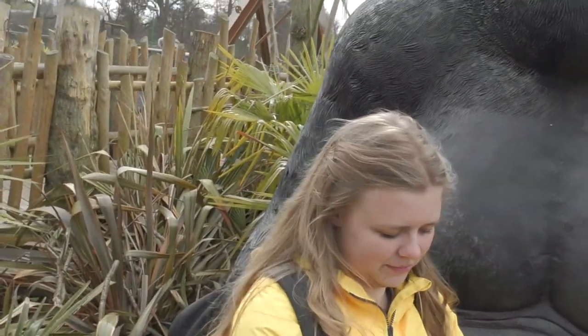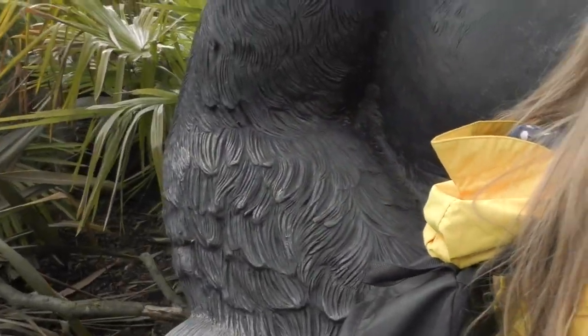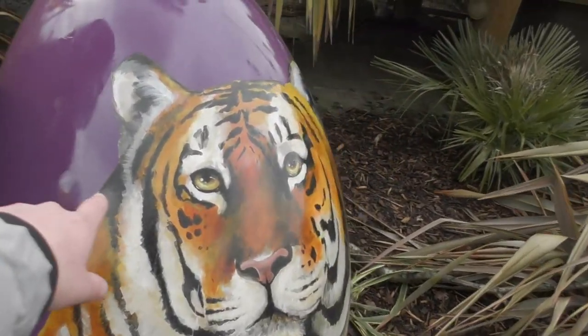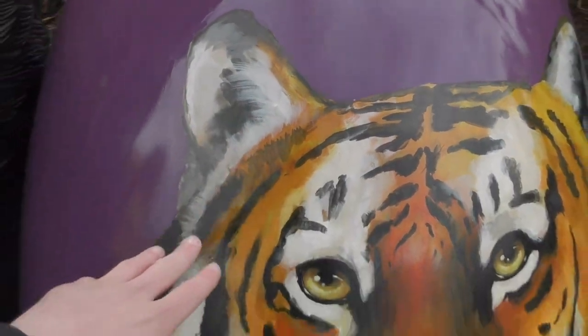And Charlotte's just sat here on Kong's lap. Well, you're in his hand. I think you're in his hand, aren't you? There you go, he's sitting on his hand. But there you go, they put a lot of effort in with this Easter trail as well today, putting all these out. Worth pointing out, these are all hand-painted as well. Looks really good, that does.